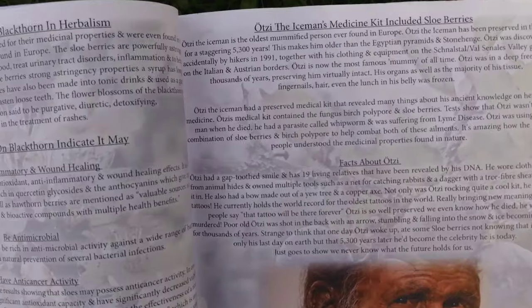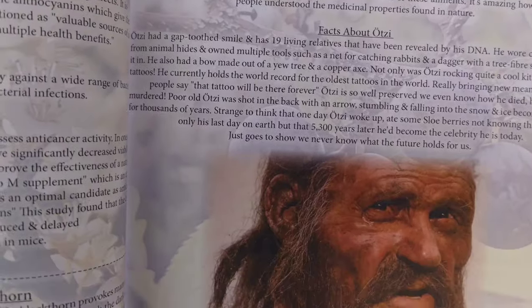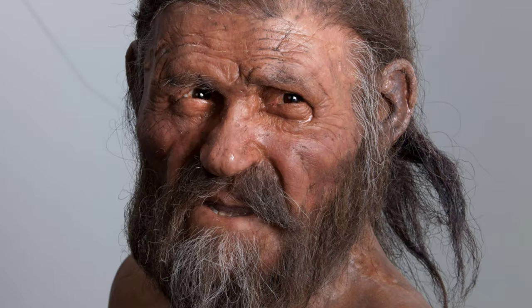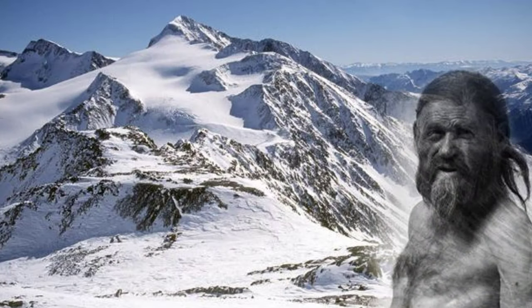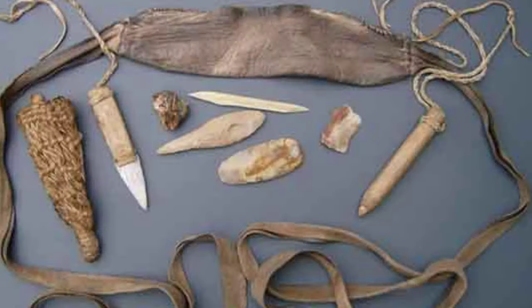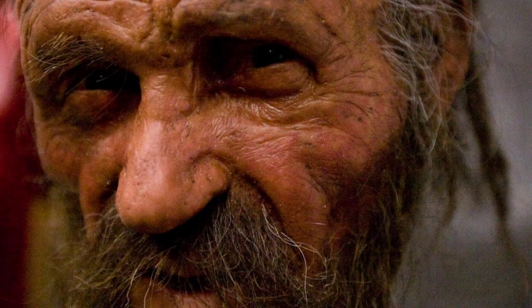Otzi the Iceman. Otzi the Iceman was preserved in ice for a staggering 5,300 years. This makes him older than the Egyptian pyramids and even Stonehenge. Otzi was discovered accidentally by hikers in 1991, together with his clothing and equipment, on the Italian and Austrian borders. His organs, as well as the majority of his tissue, fingernails, hair, even a lunch in his belly was frozen.